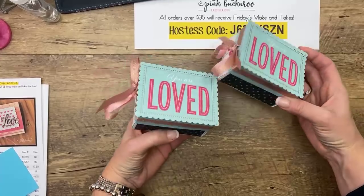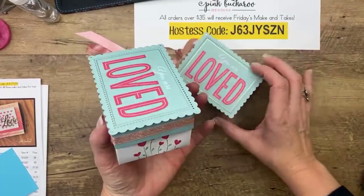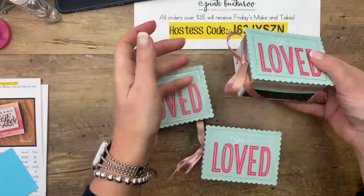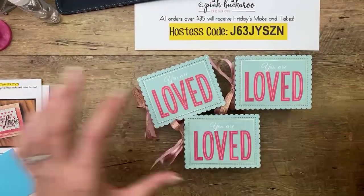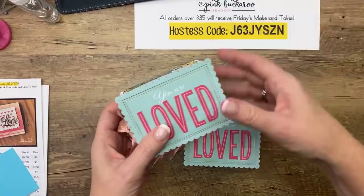Anyhow, look, that's it. We're done. So cute. Easy, I think. Well, maybe medium. Not the simplest thing we're making today, but definitely cute. This one needs, I've got to fix that. All right. Anyway, there you go. First project.